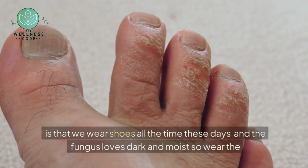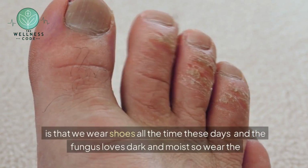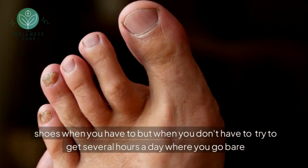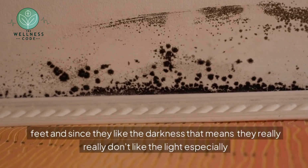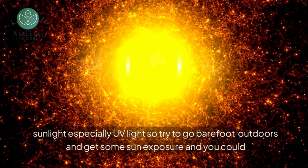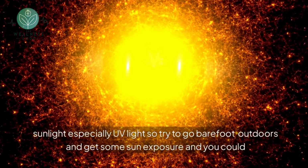And part of the problem is that we wear shoes all the time these days, and the fungus loves dark and moist. So wear the shoes when you have to, but when you don't have to, try to get several hours a day where you go barefoot. And since they like the darkness, that means they really don't like the light, especially sunlight, especially UV light. So try to go barefoot outdoors and get some sun exposure.